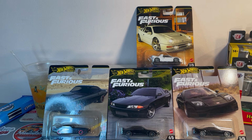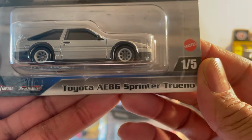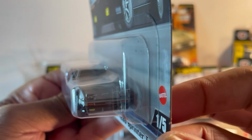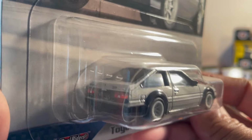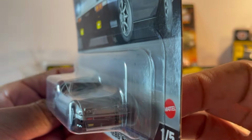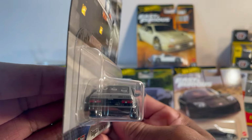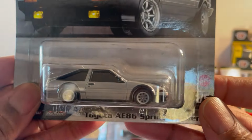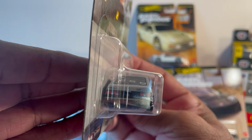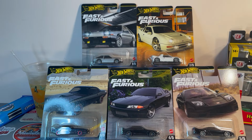And the last one, number 1 of 5, the old Toyota A86 Sprinter Terreno. I may have done this one to death, but another premium wouldn't hurt. Nice metallic silver, gray wheels, black highlights, awesome details, headlights up, nice. I wonder if they all come with headlights up. No, they wouldn't pull that stunt on us. Like a Matchbox. Nice. Very nice. That's your number 1 of 5. So there you go.